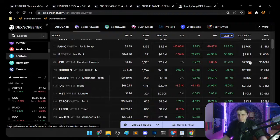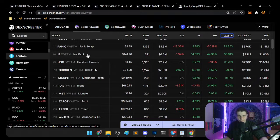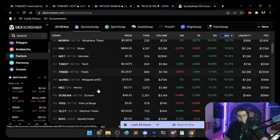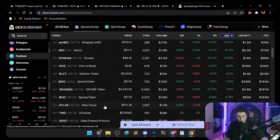So it's up on the day on that news, but market cap on this thing is still so low. Same with IB. Iron Bank, which is also Yearn ecosystem. It's gonna do well in my opinion. More kicking butt. MST kicking butt. Pay. I did not expect that to do well. It's a tomb fork. Repay. Got Taro bouncing back. Tree bouncing back. Scream. Vive. Vive gives a ridiculous APR on single stake. It's ridiculous. 3 shares. Boo. Very good.